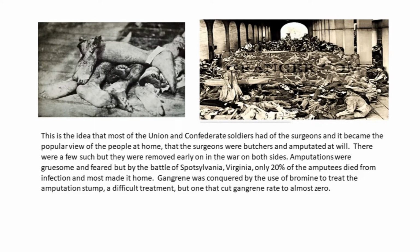Amputations were gruesome and feared, but by the Battle of Spotsylvania, Virginia, only 20% of the amputees died from infection, and most made it home. The overall success rate was about 25% that made it home from the war. Gangrene was conquered by the use of bromide to treat the amputation stump. That is a horrible, difficult, burning, miserable treatment, but it saved their lives. Now, the picture on the right.